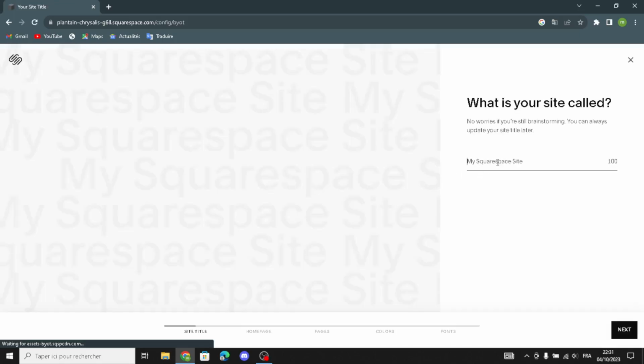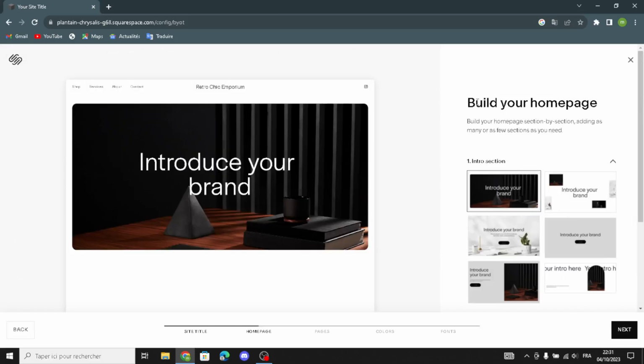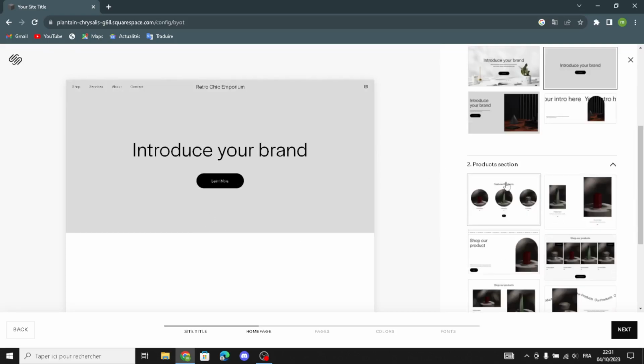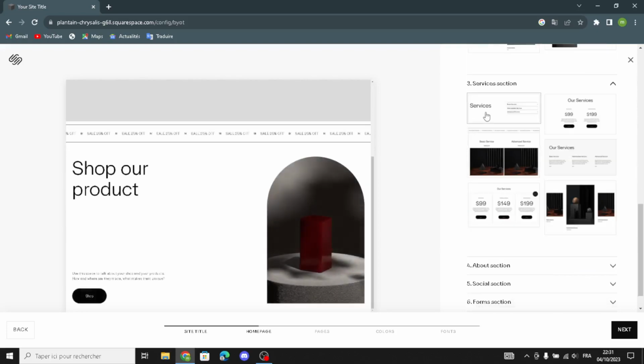Here you can type your site name, any name for a vintage clothing and accessories business. So let's continue. Here build your homepage section by section, adding as many or as few sections as you need. The first section, the intro section, must be an attractive section to attract people. Also the product section, all the sections must be attractive to attract more people. So that's it.